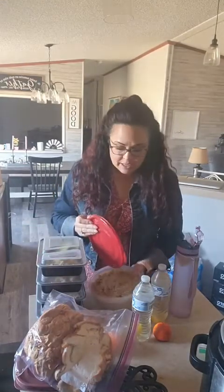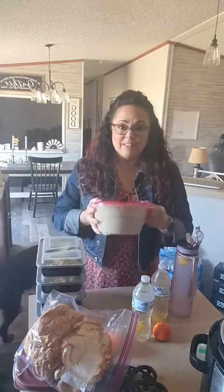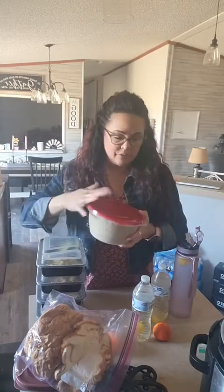Yesterday I had it for breakfast with a little sweetener, a little cinnamon, a little vanilla, and then I added a little banana. So I've got this for breakfast, lunch. I can make a soup, whatever. I've been looking up recipes, so I'm set with my quinoa for the week.